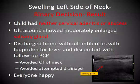So the point-of-care ultrasound, actually at this point performed by the patient himself, avoided a CT of the neck. It avoided a surgical drainage. He was discharged home and actually did well. And as you can see, everybody was happy.